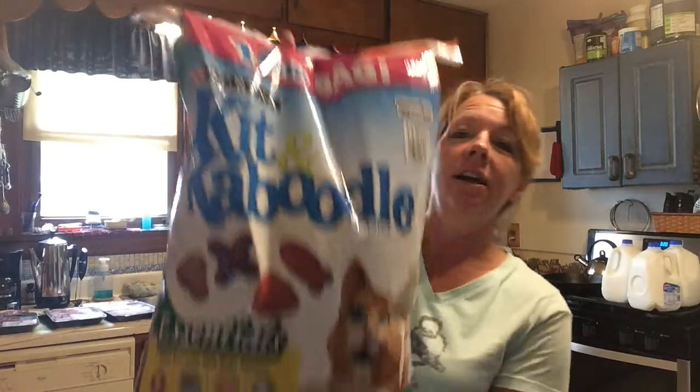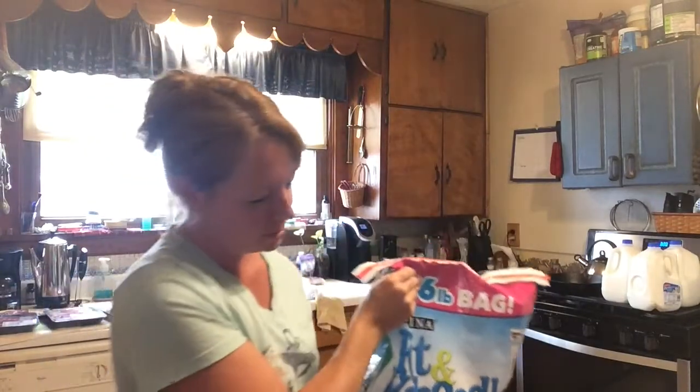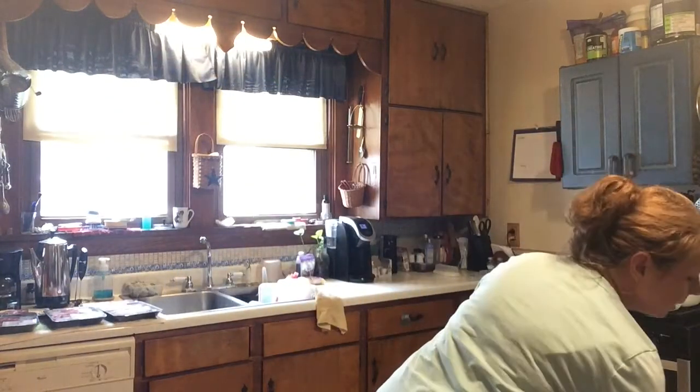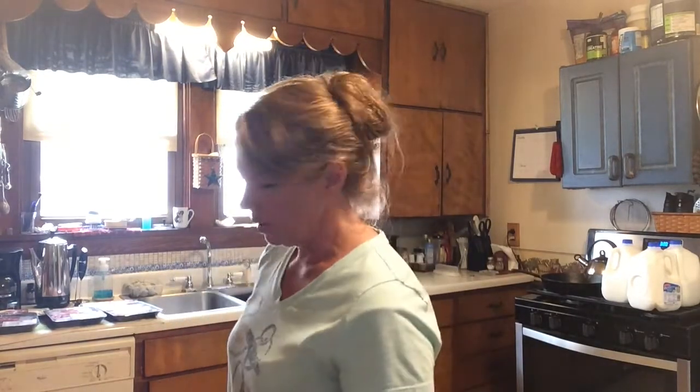I got a gigantic bag of cat food. It had a $2 off coupon on the front, so that was nice. And a gigantic bag of dog food. Those came from Walmart.